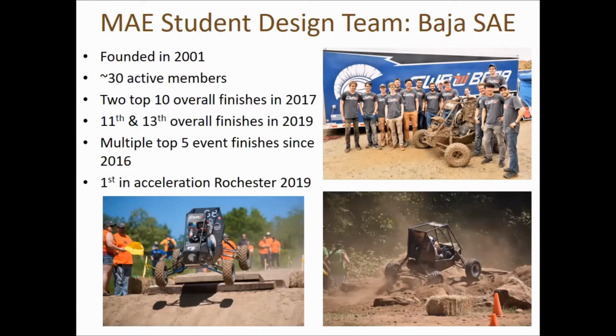Again, around 2016-17, we started to really improve our game and started taking it a bit more seriously. We had 2 top 10 overall finishes back in 2017. 2018 was more of a rebuilding year, if you will. Last year, we got it back up to 11th and 13th overall finishes. We have had top 5 finishes in individual events since 2016, including first place in acceleration last year. So we're really excited about that. We had the fastest car in the country.